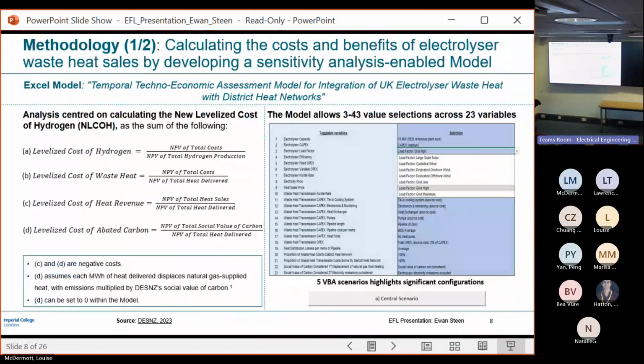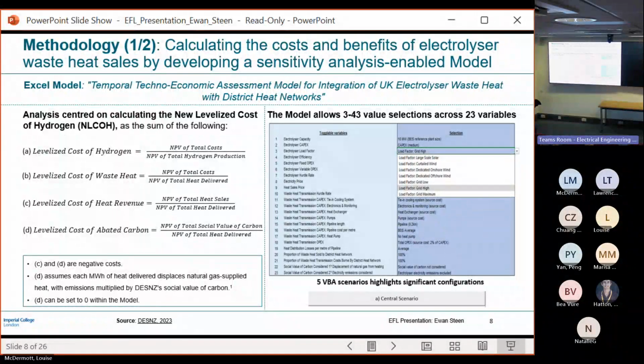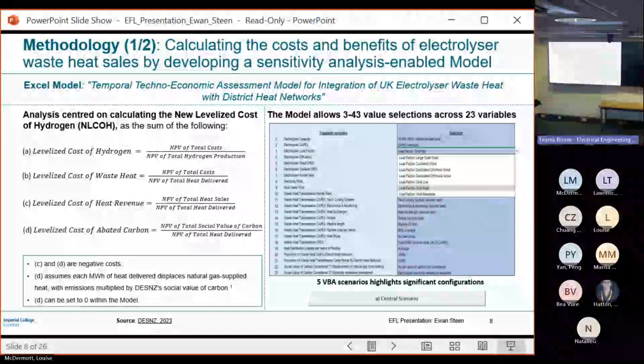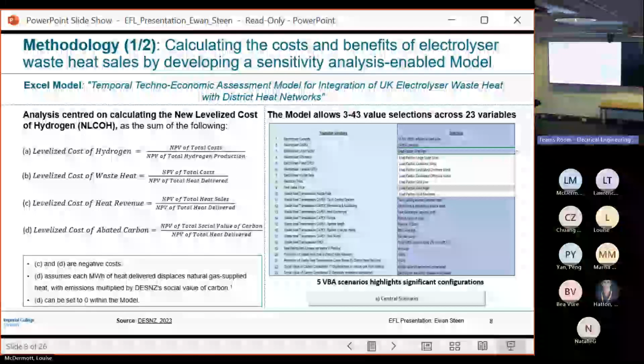Okay, so methodology. I've calculated the costs and benefits of electrolyzer waste heat sales by developing a sensitivity analysis enabled model, and I've given the model a name, as you can see at the top there. Looking at the left-hand side, analysis was centered on calculating what I've called the net levelized cost of hydrogen, summing the following four parts underneath. The levelized cost of hydrogen is just the cost of producing hydrogen per unit of output of the electrolyzer. And then the levelized cost of waste heat is the cost of delivering each megawatt hour of heat to the heat network. And then the levelized cost of heat revenue is a negative cost cash flow, and it is the amount of revenue you get from selling the heat divided by the amount of heat that you get during the lifetime of the electrolyzer.